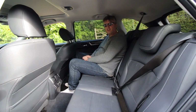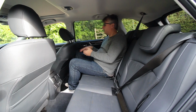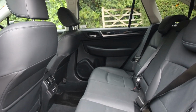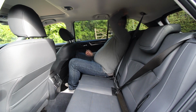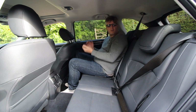My, that was simplicity to step into. The raised ride height really does assist with climbing in, and the doors open nice and wide too. Once back here, it's very comfortable, leather everywhere. Now surprisingly, because it's got a sloping roofline, I thought I may be very limited in headroom, but even sat like this, I've got about 2 inches still free, which is great news, especially for me as I'm 6'3".